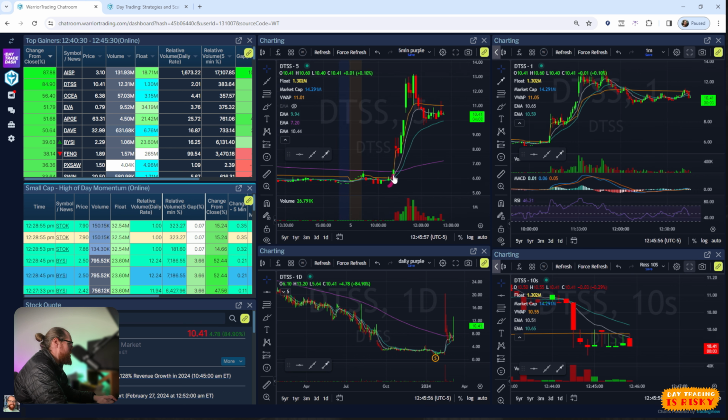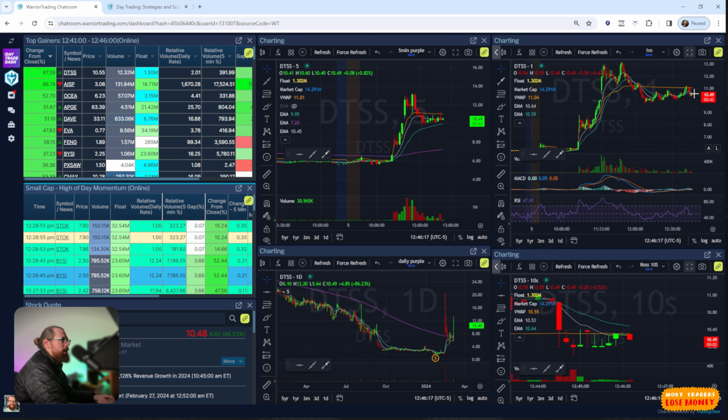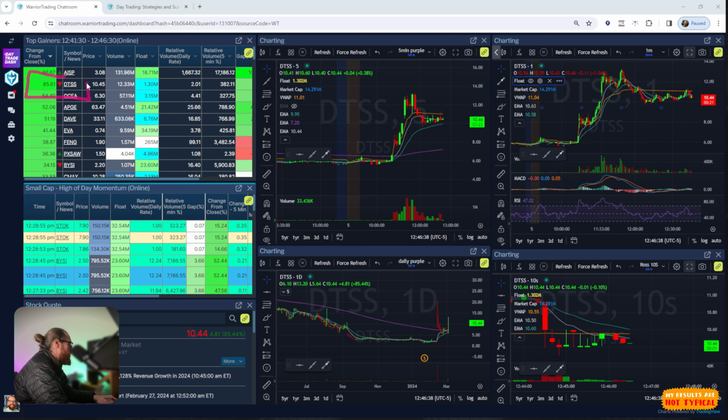This one halted up. There was news that came out at 10:45 a.m. Halts up, opens higher, dip and rip into a second halt, opens higher, dip and rip up to 13, and then kind of unwinds. Kind of tough. This is a time of day that's not easy for me. I'm not usually still focusing too much on trading. I was getting ready to teach a class for Warrior Pro members. But nonetheless, that was a nice move. You can't deny that. A nice move there and a squeeze up to 1320 before it pulled back a little bit. So that was good. That's actually the leading gainer right now at 87%. So DTSS, AISP, OCEA, these two were both more after the open.